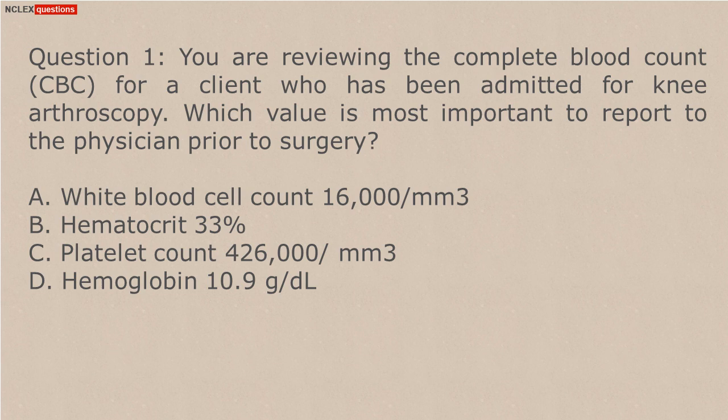Question 1. You are reviewing the complete blood count, CBC, for a client who has been admitted for knee arthroscopy. Which value is most important to report to the physician prior to surgery? A. White blood cell count 16,000/mm3. B. Hematocrit 33%. C. Platelet count 426,000/mm3. D. Hemoglobin 10.9 g/dL.